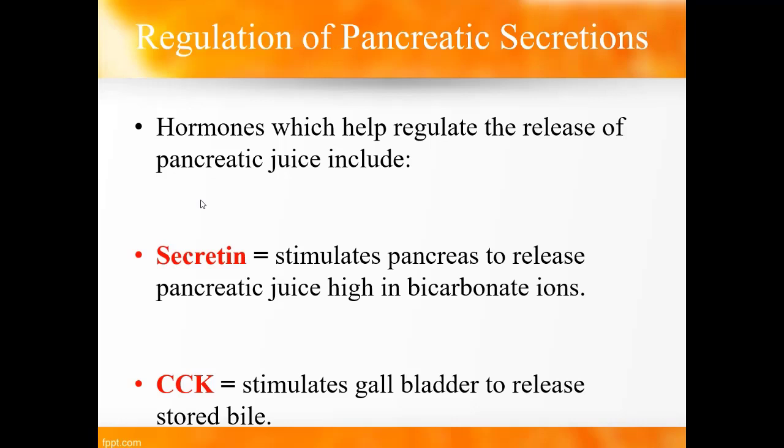The first one is secretin. This will stimulate the pancreas to release the pancreatic juice that contains that high amount of bicarbonate ion. So secretin will regulate the secretion of pancreatic juice. One we've already talked about before, CCK, cholecystokinin. This is what will stimulate the gall bladder to release bile that it's stored.